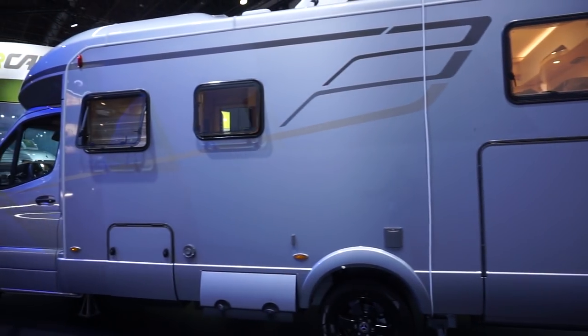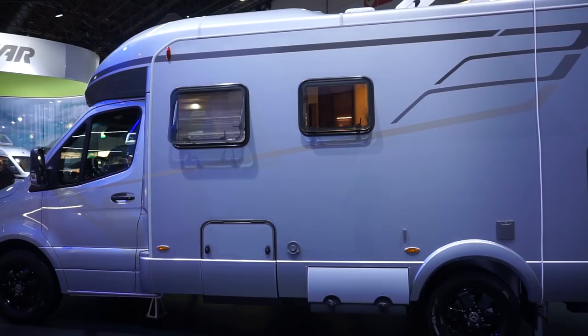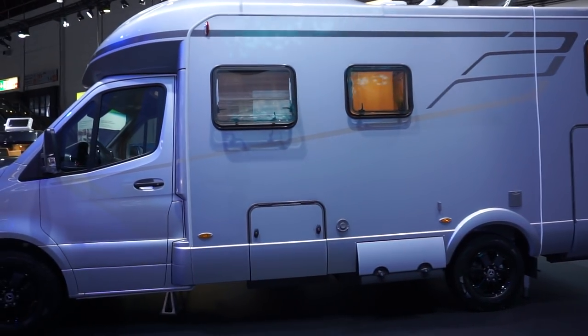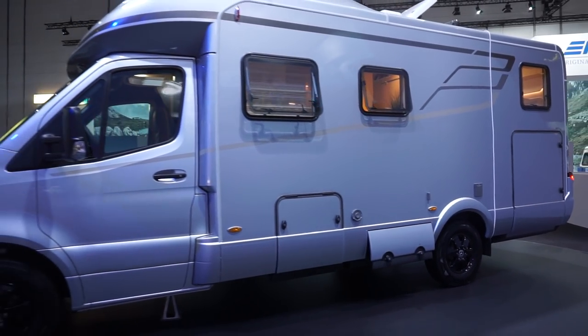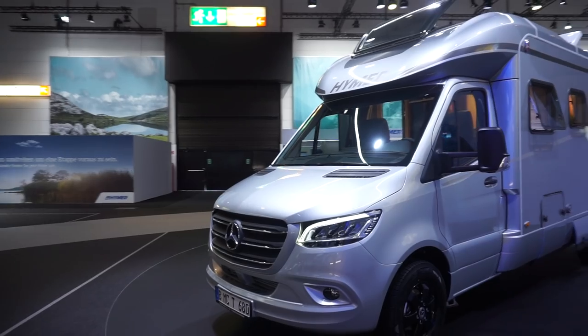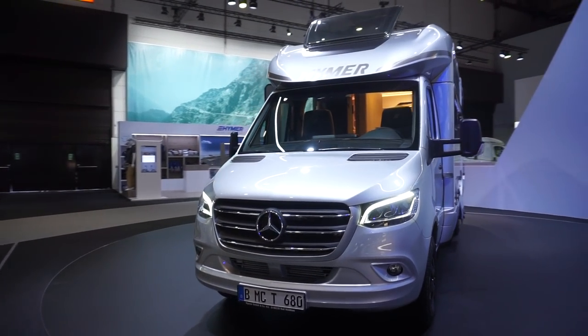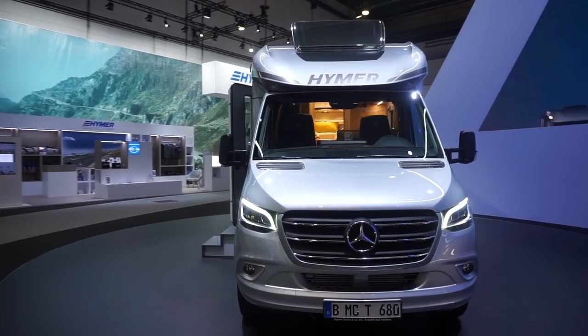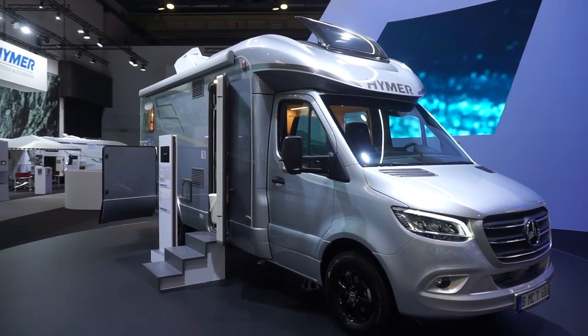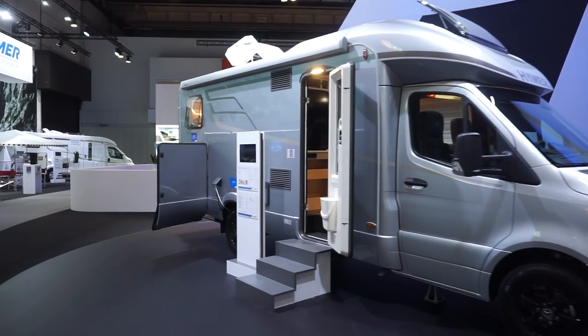Anyway, that apart. So you can see the big door there to the garage from both sides. Very well designed and thought out. Let's have a look inside.